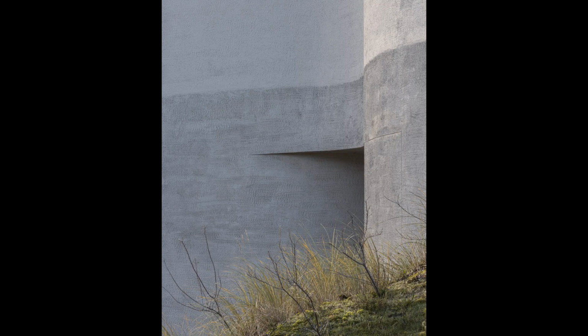The way the concrete facade meets the dune grass is a beautiful moment of contrast. The raw gray material is offset by the soft golden tones of the grass, creating a palette that is both modern and incredibly natural. It's a reminder of the villa's deep connection to its environment.